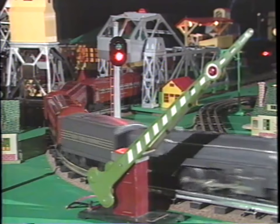Much of this change had to do with space. More people were living in homes and apartments that had smaller rooms, and HO became the most popular gauge. And more manufacturers jumped in to get a piece of this fast-growing market. Now, Lionel at first did not notice the inroads that HO was making, because in those post-war boom years, there seemed to be enough business for everybody. But by the mid-1950s, the sales of HO trains exceeded sales of Lionel's O gauge, and HO sales were on the rise, while Lionel sales were headed inexorably down.